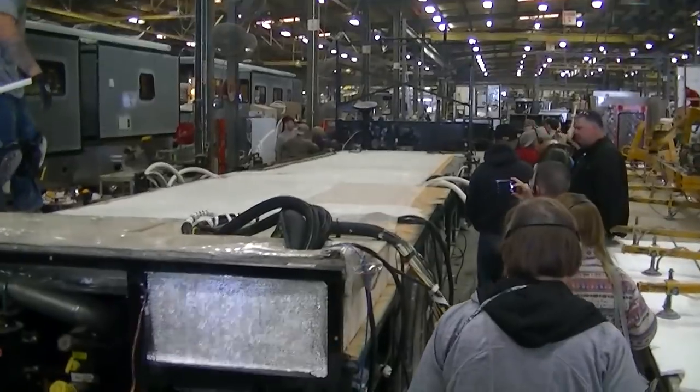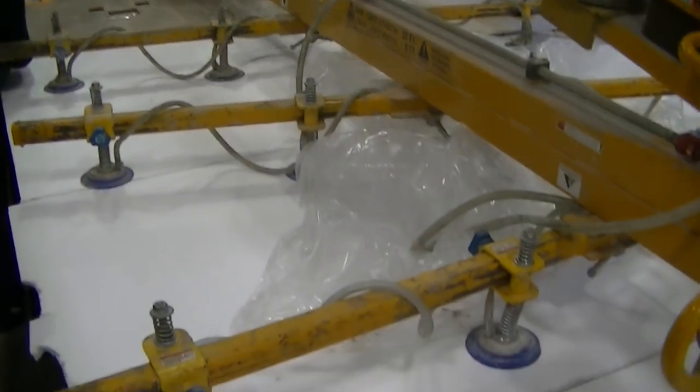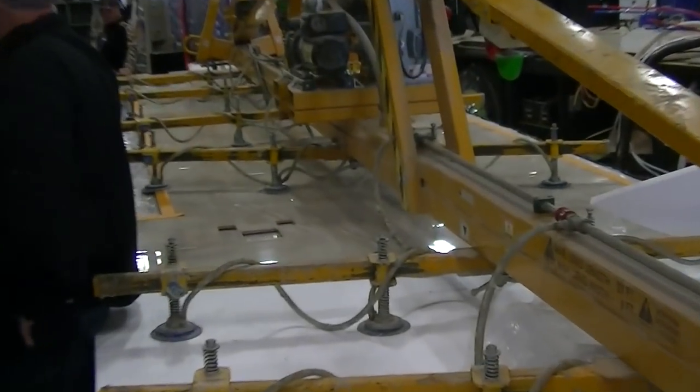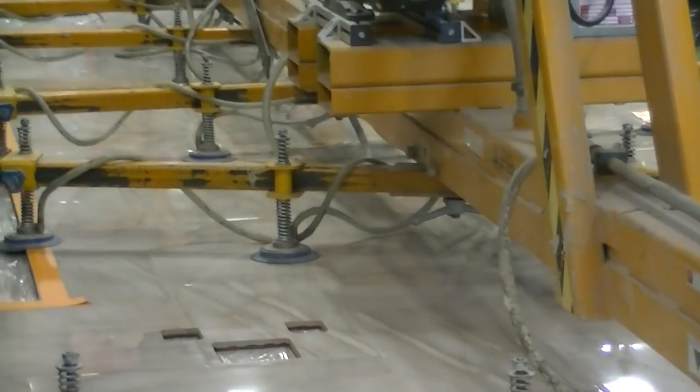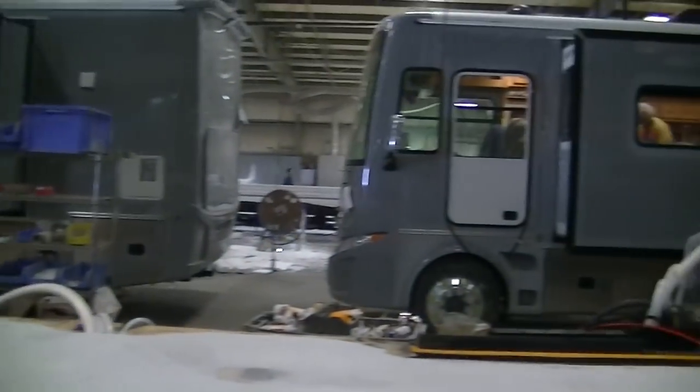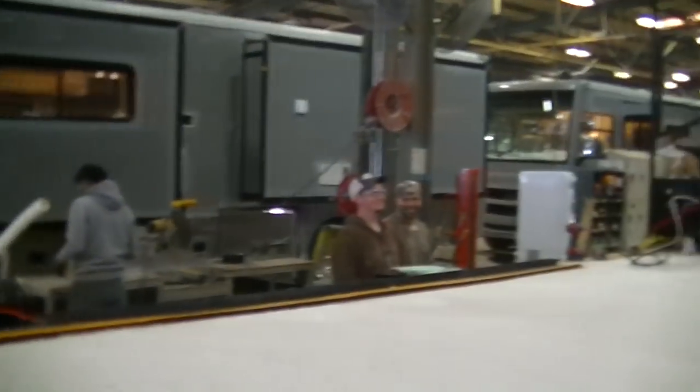And there's one laying down now that this gentleman's putting the Aqua-Hot flooring in. And then they can lift that whole thing with suction if they need to. There's a ceiling piece that's being put together. And you can see these coaches are all, again, in various phases of production.